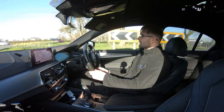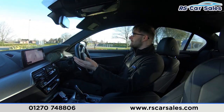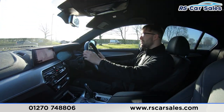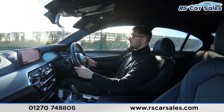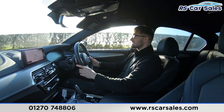Video test drive of this BMW 530i M Sport. Now the purpose of this video test drive today is to show that the vehicle drives exactly how you would expect it to. Now as you can see, I'm not having to fight with the steering wheel to keep it in a straight line, going straight, not veering off to the left or to the right hand side.